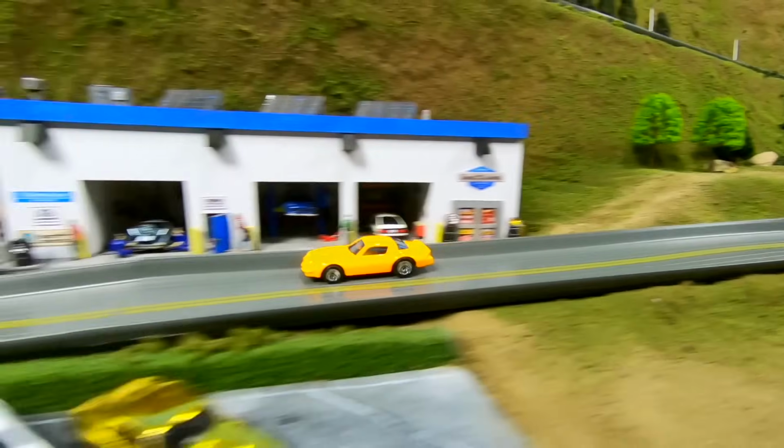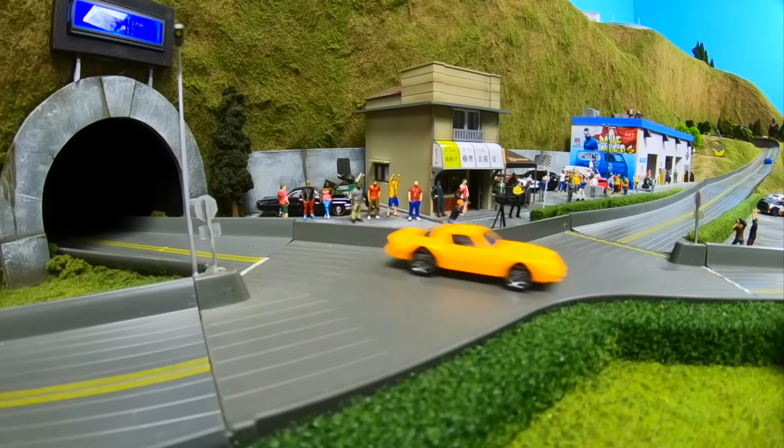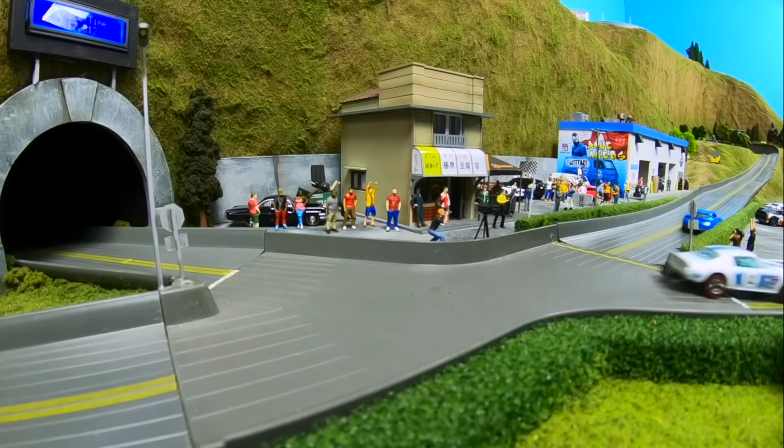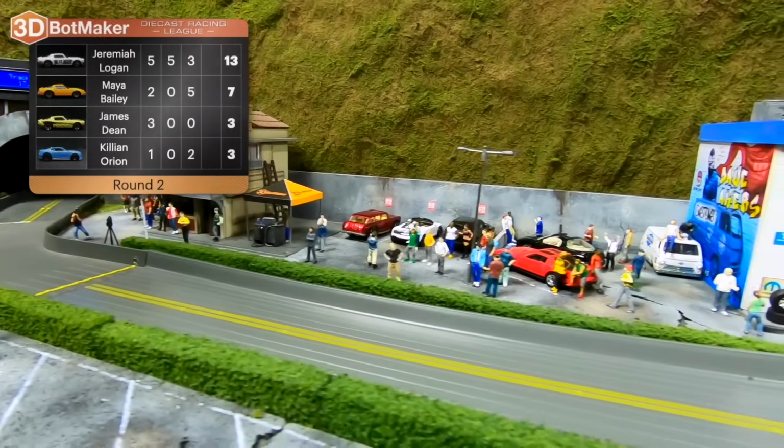Here comes Maya. And Maya Bailey will pick up her first win. That's going to give her a nice points boost, followed by Jeremiah Logan. He now has 13 points. And there goes Killian O'Ryan coming in backwards to pick up 2 points.